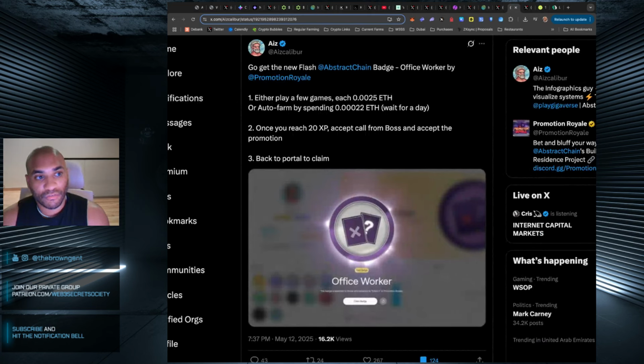Also, for those of you who are farming the Abstract ecosystem's airdrop and you're looking for badges, there's a new Flash badge available, Office Worker by Promotion Royale. You've got to play a few games, and once you reach 20 XP, you accept the call from the boss and accept the promotion. So definitely focus on getting that, because obviously the badges are probably going to play some significant role, unlike the Scroll badges, which all we did was pay for them.